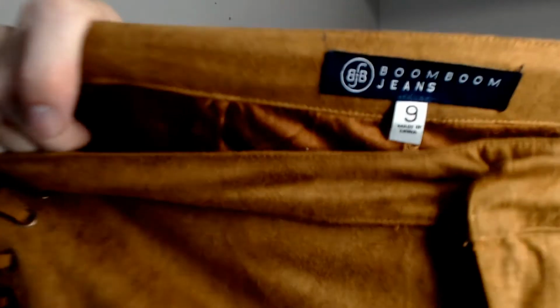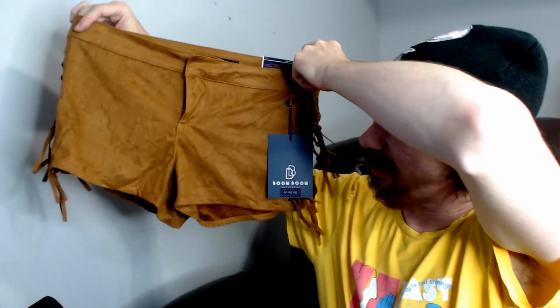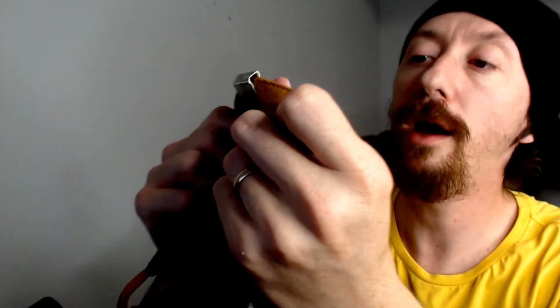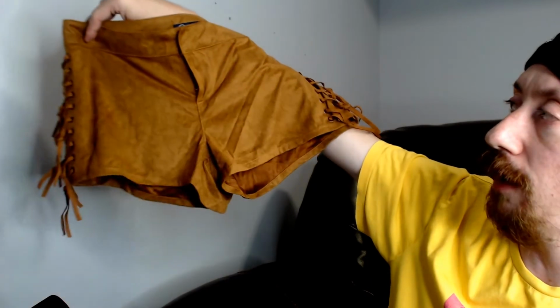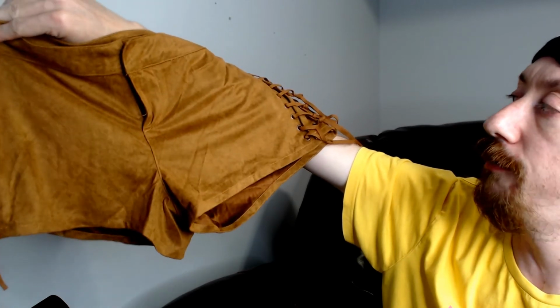Okay, up next we have this Boom Boom jeans. And these are not a pair of jeans, they're a little pair of cowboy shorts. They are suede. They're new with tags. They are machine washable stretch suede, as the tag says. So I don't know how these will sell. We don't really have a whole lot of cowboy stuff, but I mean, they're new with tags and they're in great condition. So yeah, they should do all right.